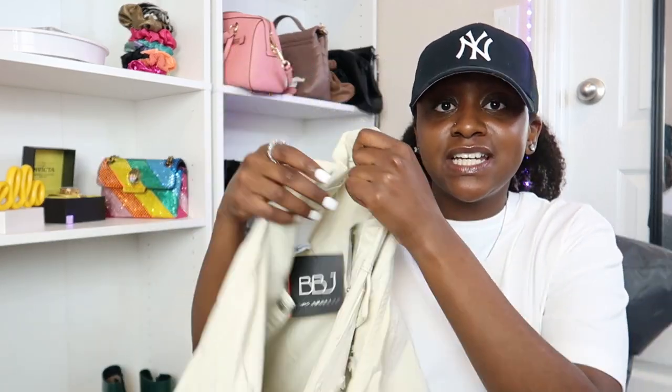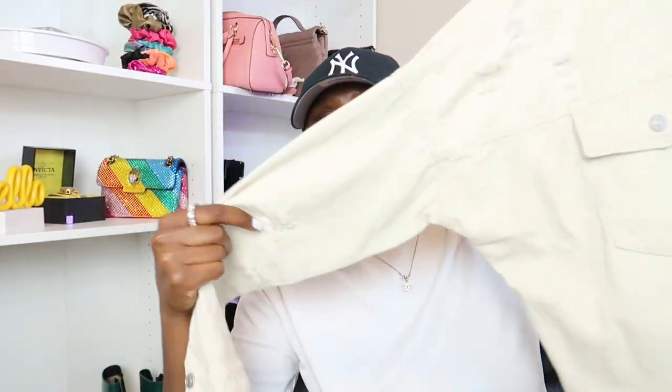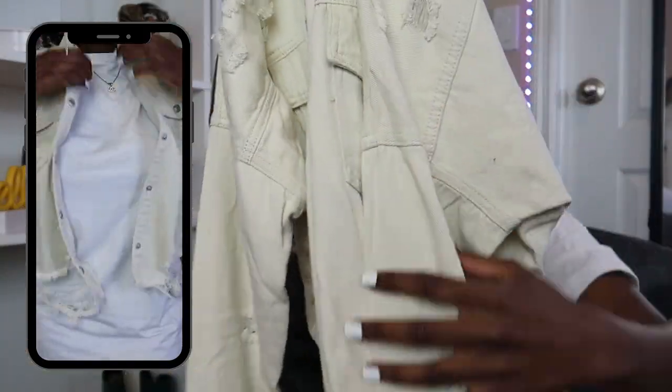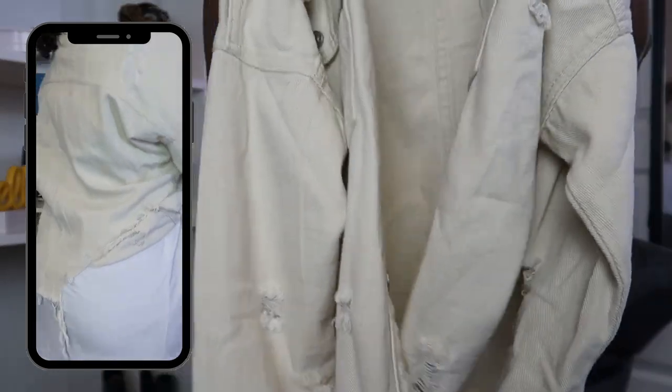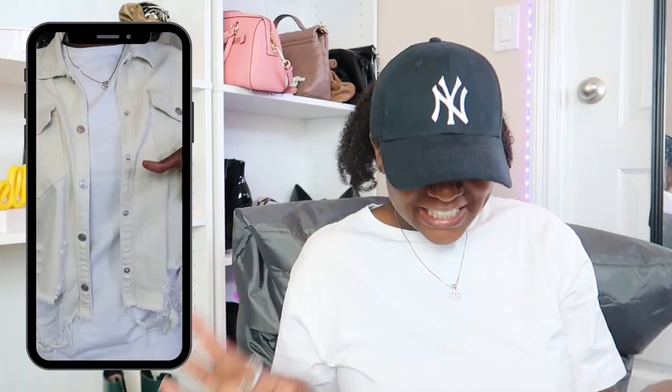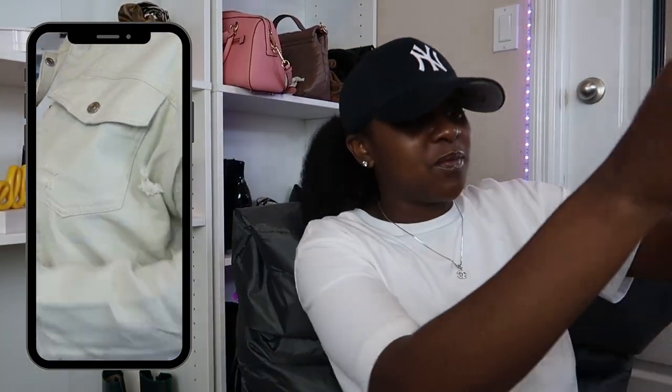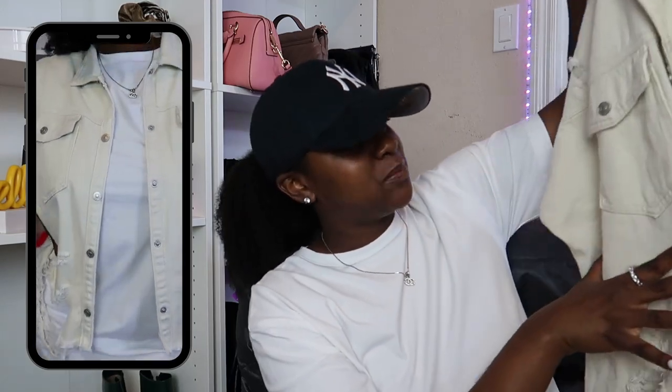So this jacket was nothing different, and I wasn't surprised that I found a jacket. I typically find outerwear in Ross, but this one is distressed and cream, not even white, but cream, like a nude cream. And the bottom is even distressed with these really nice buttons, and it's just denim, and it's just perfect. I put it on in the store, I was like, oh yeah, we're taking this home. I already knew it, but yeah, I really love this piece.